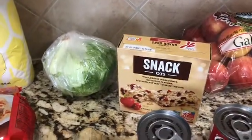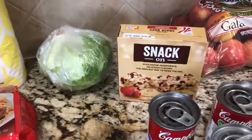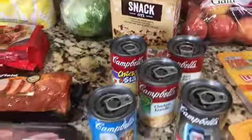I think they were just $2.99. They weren't really on sale, but that'll be good for my kids and my family.